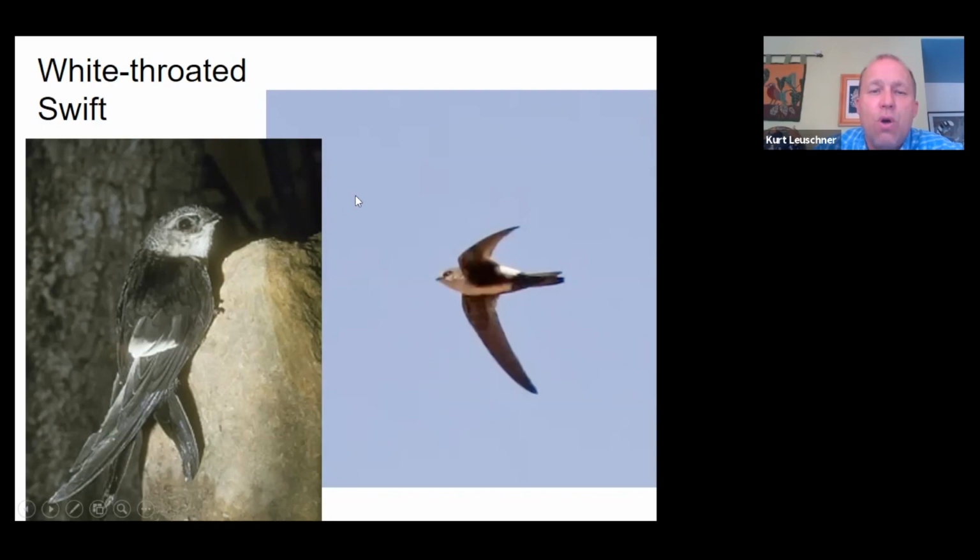At the end of the day, they'll finally just cling on to the side of a cliff like this one's doing and crawl into a little hole where they nest or roost. But the rest of the day is spent entirely on the wing. They can even sleep and take little naps on the wing.